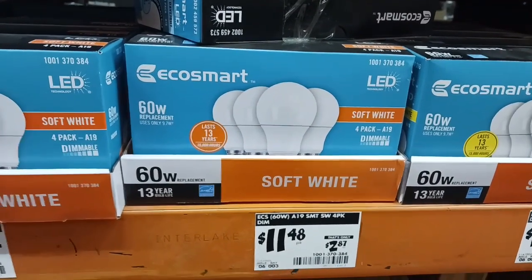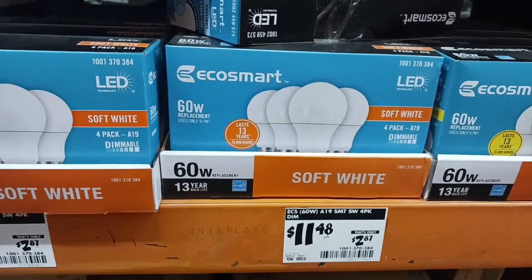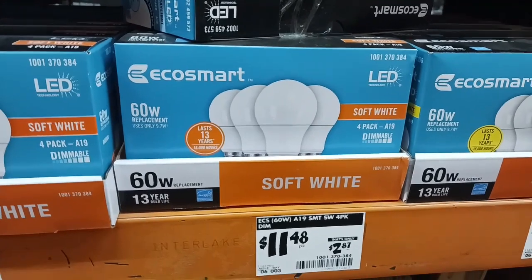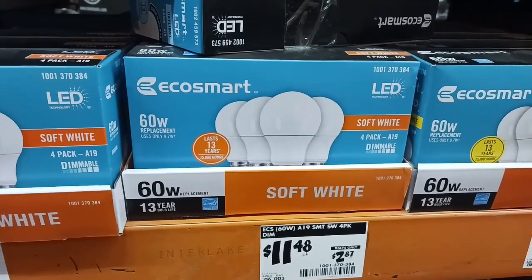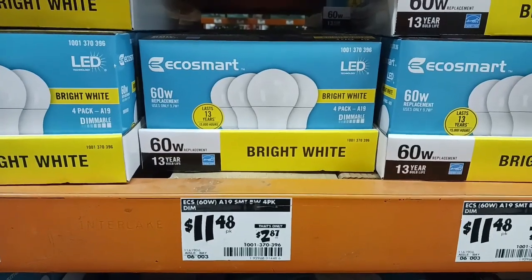Now these soft whites end up giving you kind of an orange colored light or amber. I always said it reminded me of my grandmother's dirty lampshades in her living room. You know, the ones with about a quarter of an inch of dust in it and some fly trails through it. Yeah.